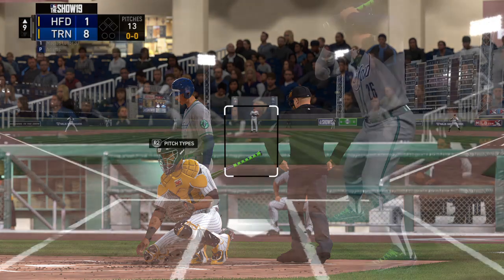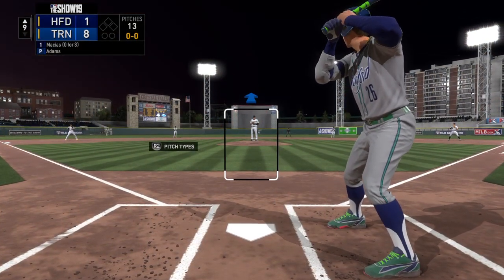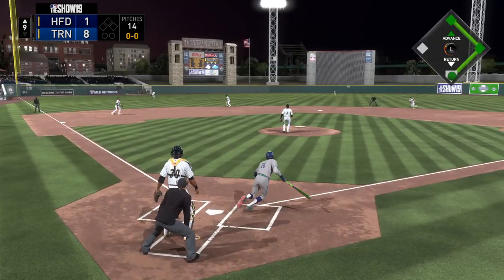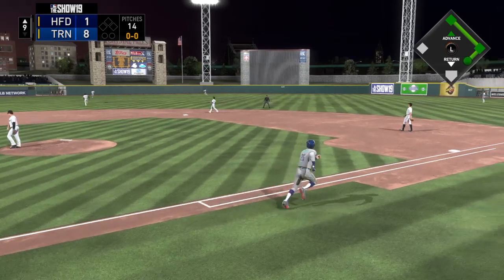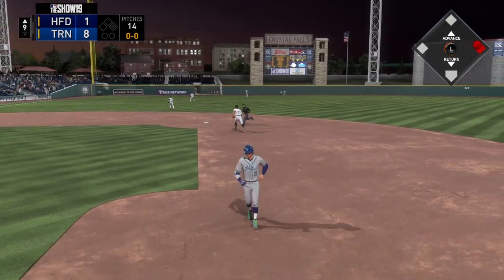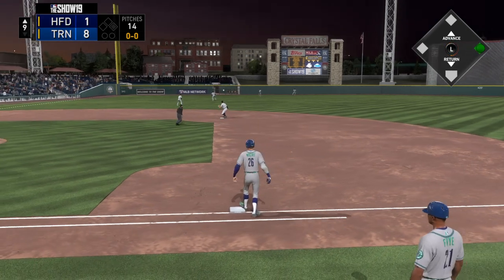So digging in now, Macias. He's hitless coming into this at-bat, so the hit streak he's been riding is on the line here. Yeah, he's up in the double digits with it, you know. And he connects with it. This one's hit deep out to left center field. But that'll stay in the park as it's off the wall.